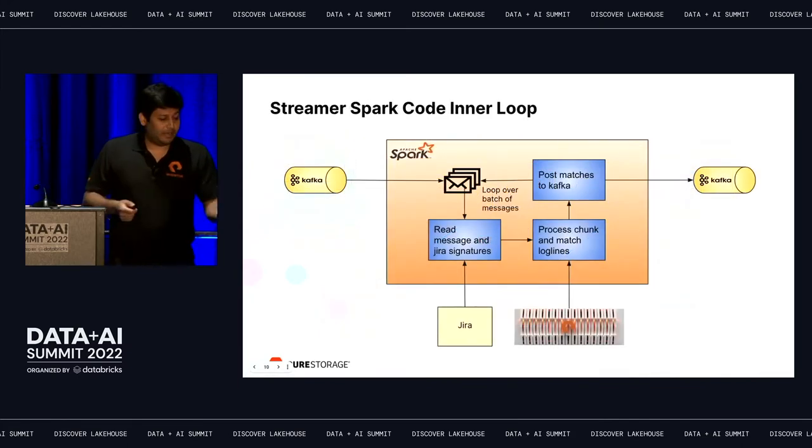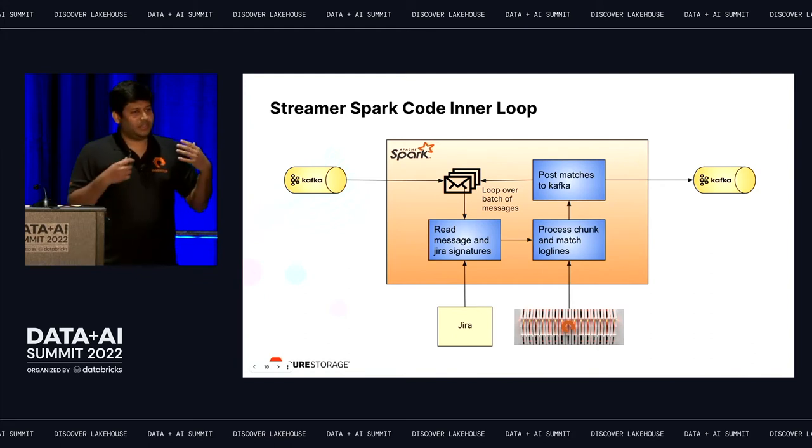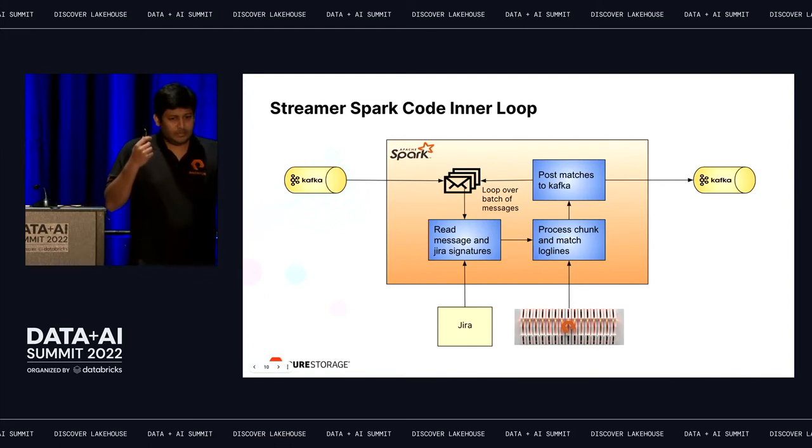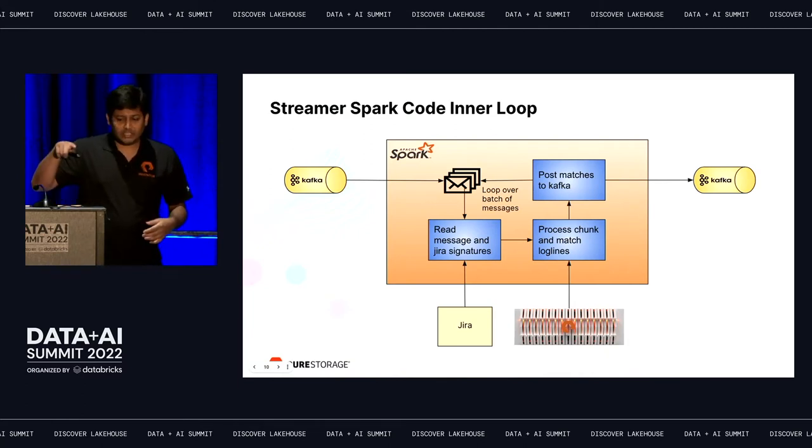By doing that, we add robustness. So what our streamer Spark code, this inner loop, basically does is it reads from Kafka. Kafka has a stream of messages, the log lines themselves, the chunk of the log that it ingests. It gets a batch from Kafka and loops over that batch for every message.